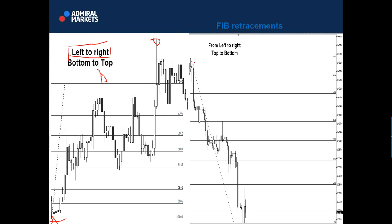And you want to follow a shark, you remember, you want to follow big money, so you plot your Fibonacci from left to right, from bottom to top, and from top to bottom in a downtrend, okay? But always from the past to present. Why from past to present? Because price repeats itself. If it was bought somewhere in the past from this point, it will be bought again in the future, in the present, guys. Price action repeats itself, okay?